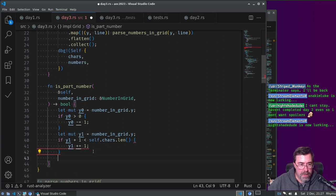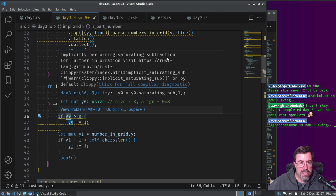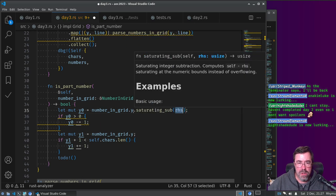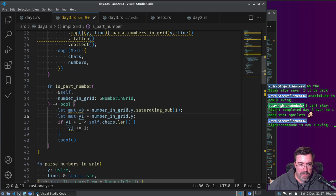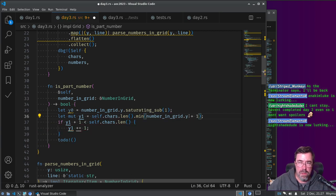Why does it? Oh, not done yet. Oh, there's a saturating subtraction. Okay, perfect. We can do a saturating subtraction. And I can't do a saturating add here, but I could do a minimum, right? I can take the length and do a min of that plus one. But then I have to subtract one, right? So maybe it's easier to read if I just do it this way.